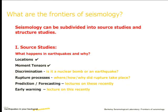We've talked a good bit about source studies. So seismology can kind of be divided broadly into 2 fields. You have the people who study the earthquakes and then assume that the waves travel through the earth in a very simple way. And then you have the people who assume that the earthquakes are very simple, and they study how the waves travel through the earth.